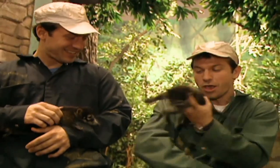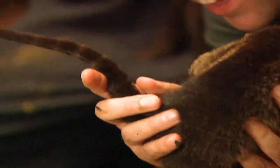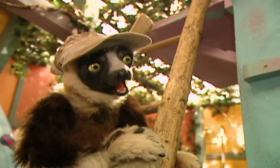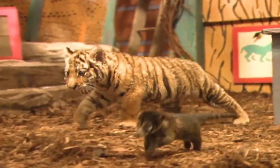Look at this. Coatis have striped tails. See the stripes? Look at the pattern on a coati's face. White circles around the eyes. Coatis love tiger cubs. Well, they're climbing all over them.